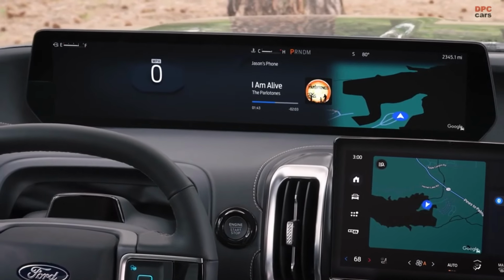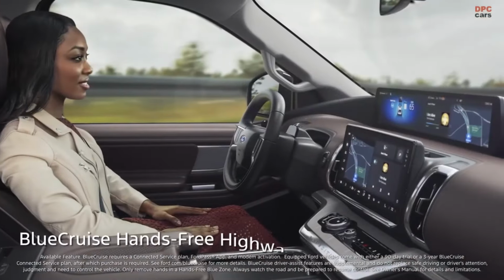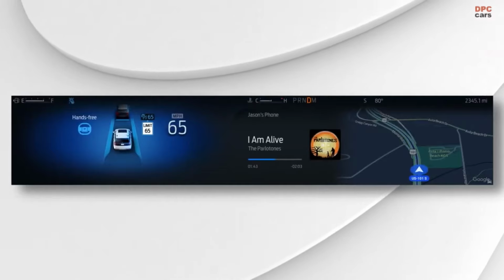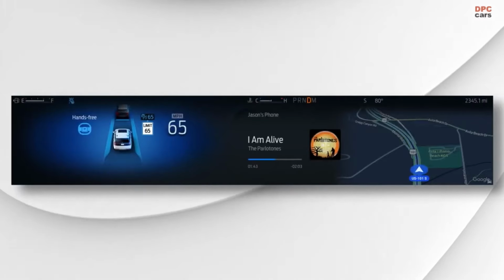Expedition's panoramic display works perfectly with the latest version of Blue Cruise hands-free highway driving. Owners will have a smoother hands-free driving experience, plus new features such as lane change assist, allowing the driver to change lanes hands-free at the tap of the turn signal, and in-lane repositioning, which subtly repositions your vehicle away from vehicles in adjacent lanes. Whether you're commuting to work or on a family road trip, Blue Cruise is here to help.